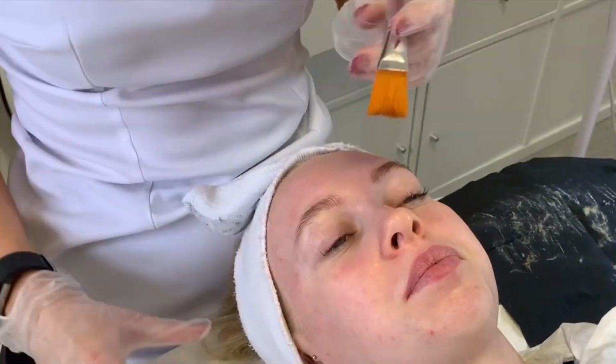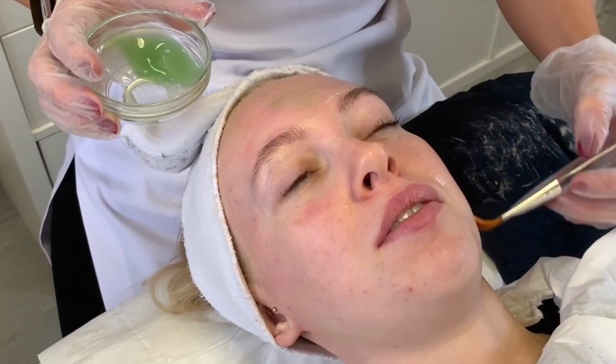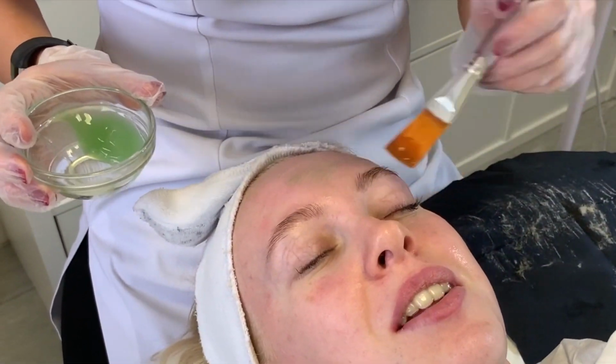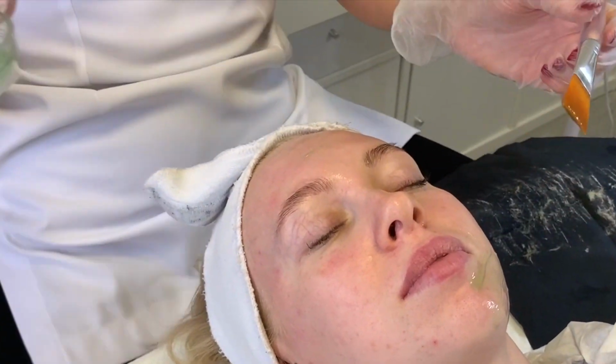It's basically a botanical mask, so it's really hydrating, soothing, calming, cooling, great for post procedure. So a little sting, okay, to begin with, and then it will calm, but it will feel a bit stingy too, but it's lovely. The skin looks lovely. A little bit red, but that's good.